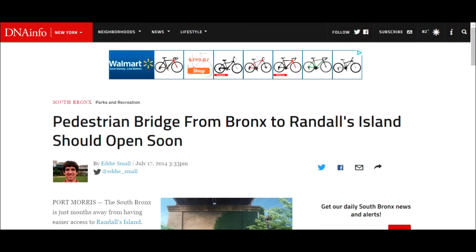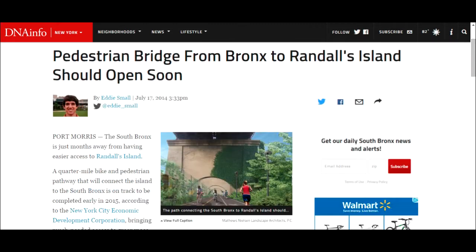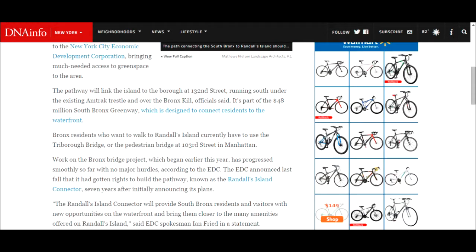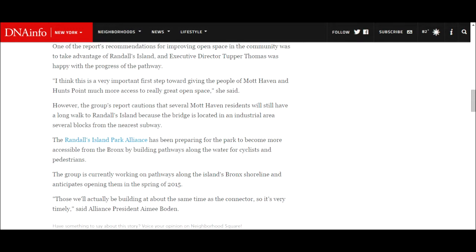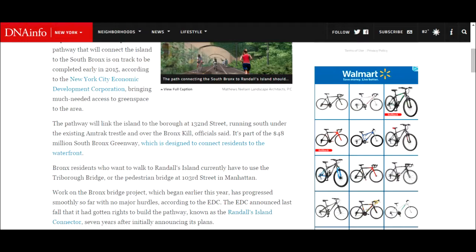You can see here on this webpage, there's a story about the pedestrian bridge from the Bronx to Randall's Island, and you can see a nice image. It's the 2015 projection, and there's the link to the article on what's actually happening. Lots of great things are happening on Randall's Island, including lots of picnic areas, fishing sites, and fields for sports ranging from football to cricket. Of course, it's home to live events and performances, including the Governor's Ball Music Festival. So that's just one of the benefits of living in this area.